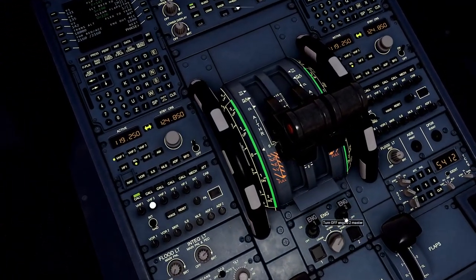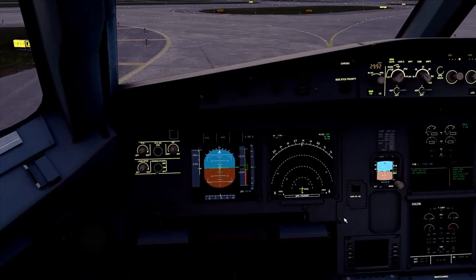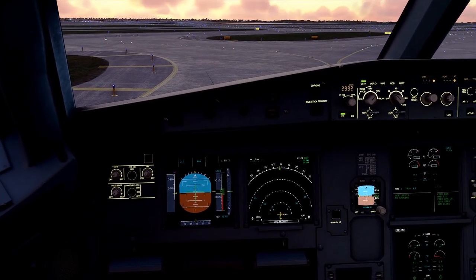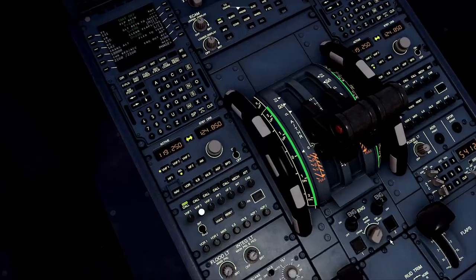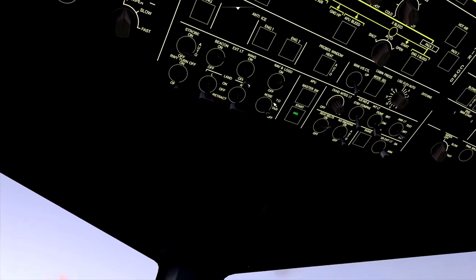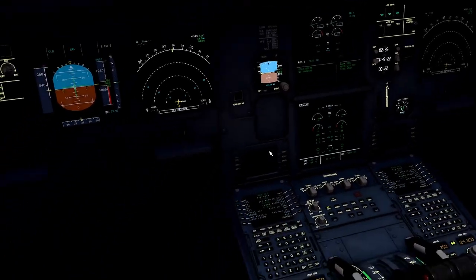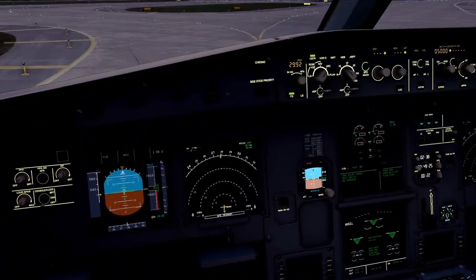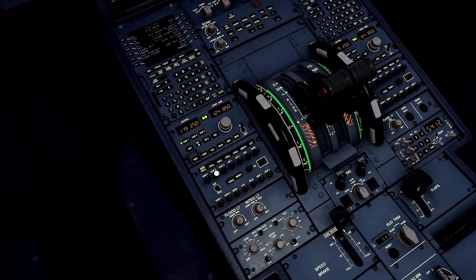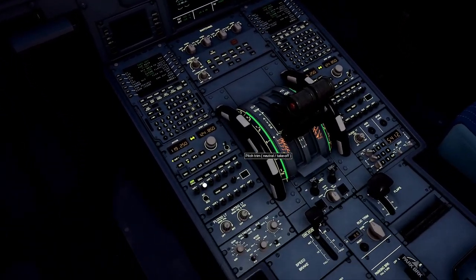Engine 1 is stable. Starting engine 2. Engine 1 is stable. After start checklist. Anti-ice. Set. ECAM status. Checked. Pitch trim 26% set. Rudder trim zero. After start checklist complete.